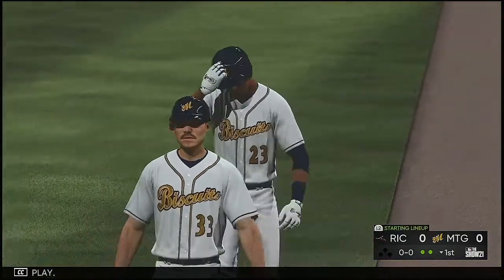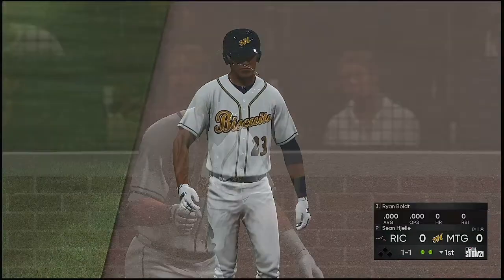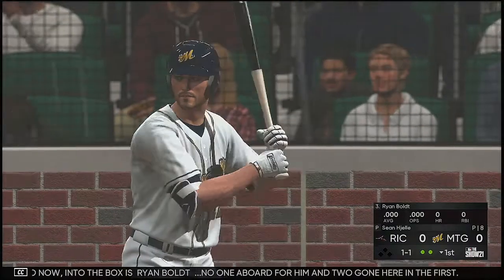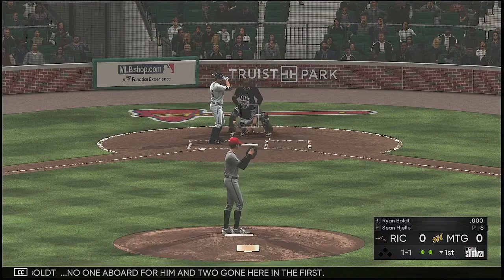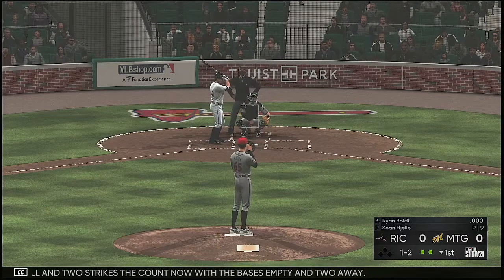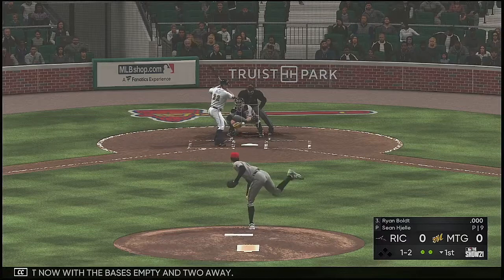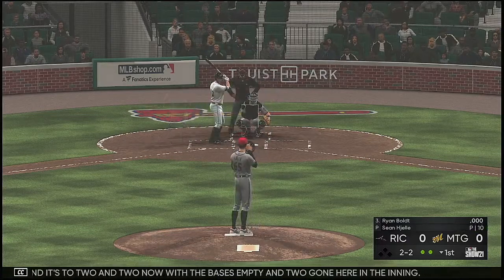Batting third, the right fielder, Ryan Bolt. So now into the box is Ryan Bolt. No one aboard for him, and two gone here in the first. A ball and two strikes. The count now with the bases empty and two away. And it's 2-2 now with the bases empty and two gone here in the inning.